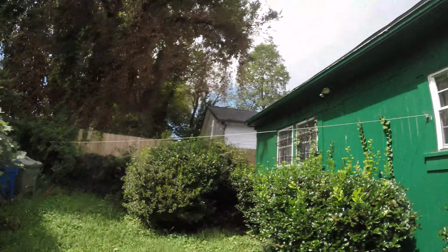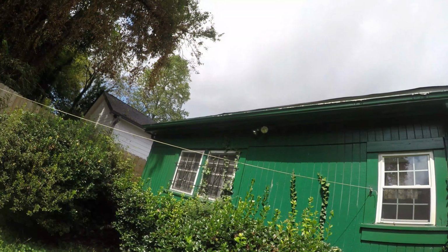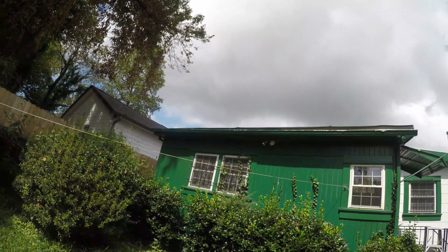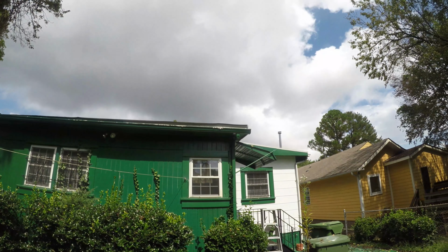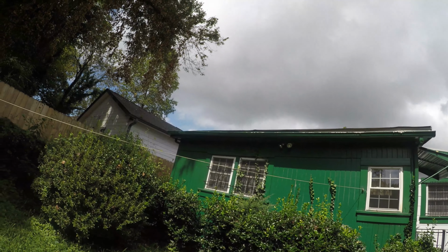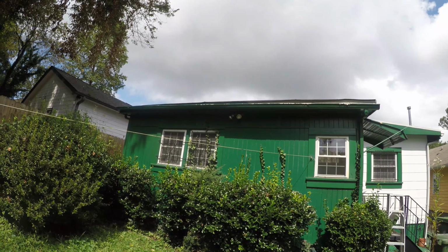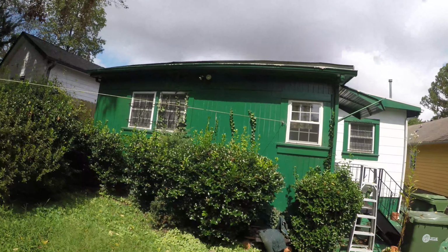Obviously, we got this green back here that'll get painted. That gutter is in fairly decent shape. It is a little bit bent. The gutter could stay, but it's going to need to be painted white or black, whichever color we decide to go with the basic look of the house. Shrubberies, again, not well taken care of, need to be either completely removed or just trimmed down to where they look nice.